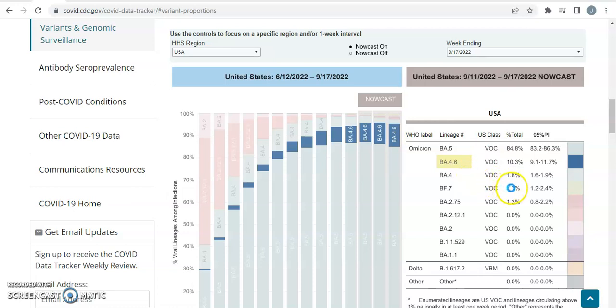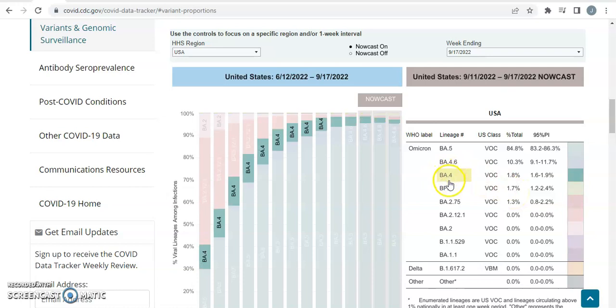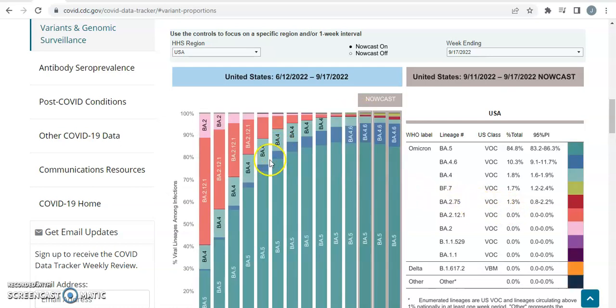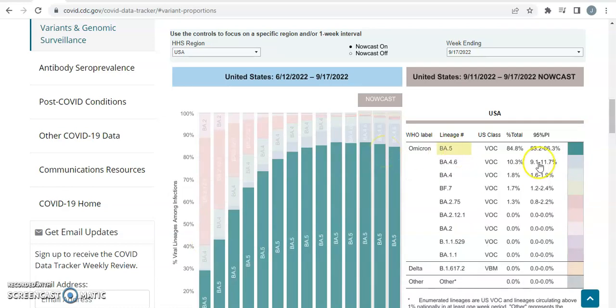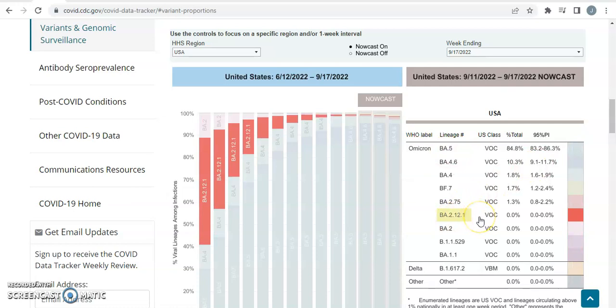All right, the BF.7 is now 1.7%, and not to forget, BA.4 still does exist. It's 1.8% of the cases. BA.2.75 is 1.3% of the cases, so it literally just entered the picture here on the chart. There have been a case or two of it in the country for quite some time, but it has reached a level that they are now charting it. And before this, they weren't charting it. BA.2.12.1 finally is down to 0% of the cases.